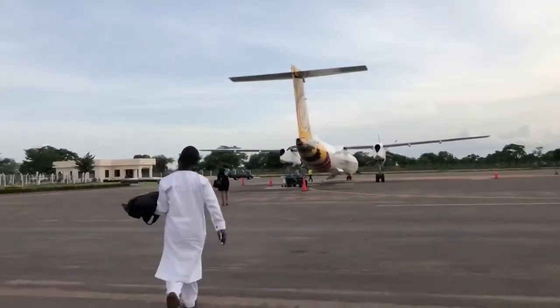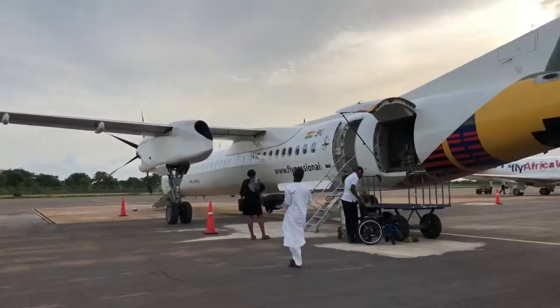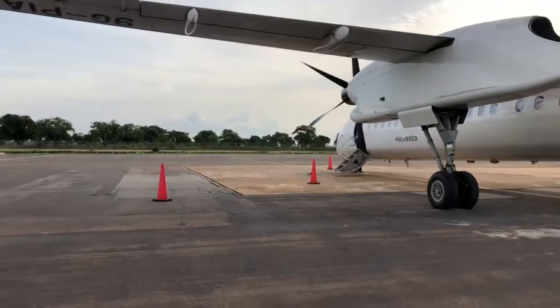So there are currently two domestic airlines in Ghana, that's Africa World and Passion Air. They both fly three cities each day, that's Takoradi, Tamale and Kumasi, twice or three times each day.